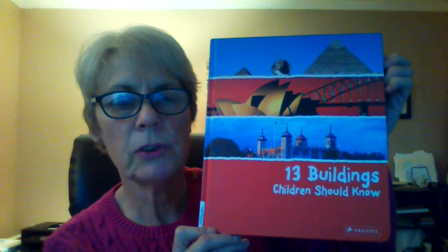Today we're going to begin our study on buildings. We will learn all about buildings and the parts of buildings. In Spanish, we say edificios. Edificios means buildings. I wanted to show you a book that I bought several years ago, 13 Buildings That Children Should Know.